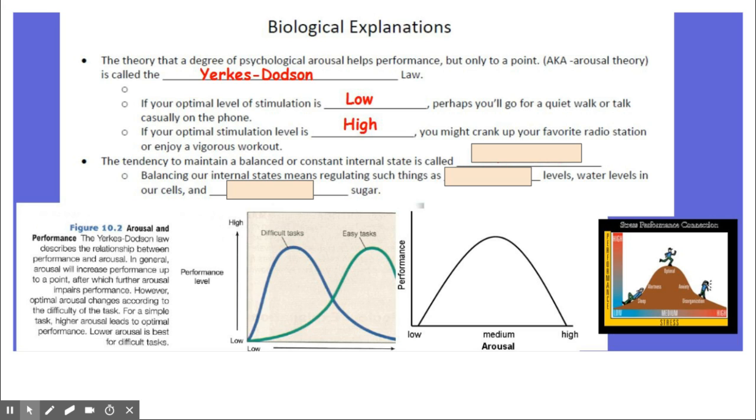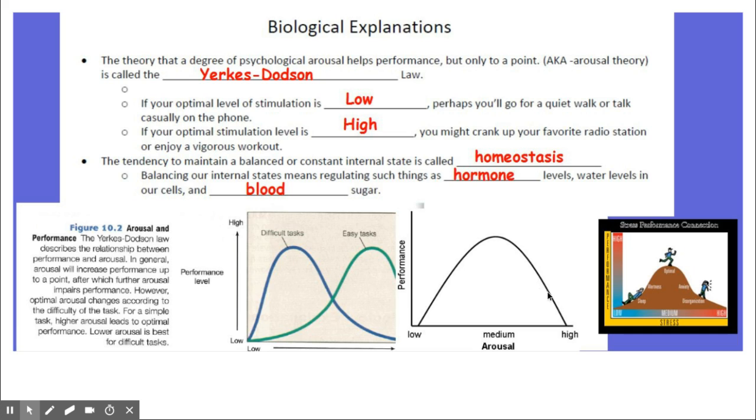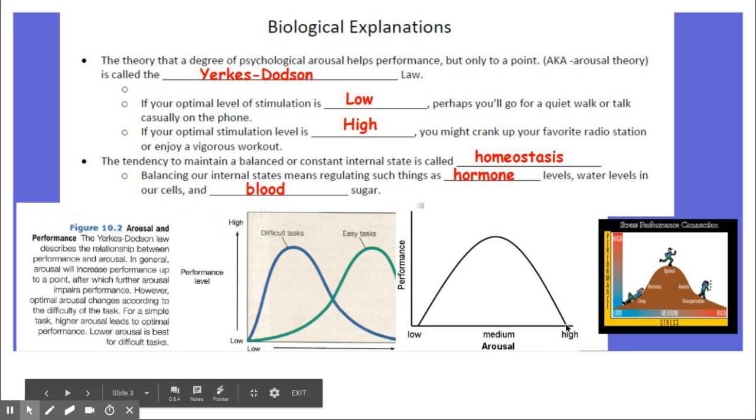The tendency to maintain a balance or a constant internal state is known as homeostasis. Balancing our internal states means regulating things such as our hormone levels, the water levels in our cells, and also the blood sugar that we have. All those things come into play here. But again, the optimal level is medium arousal. If you're too aroused, your performance is going to be bad. If the arousal is low, your performance probably isn't going to be that great either.